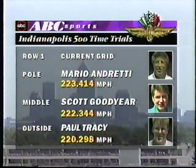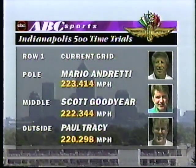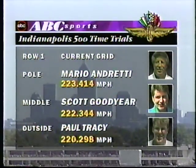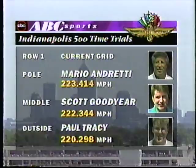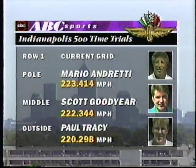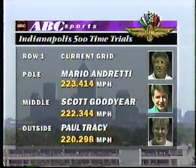The run for the pole continues at the Indianapolis Motor Speedway. Here's the way they are at the moment, with Mario Andretti on the pole, Scott Goodyear just qualifying alongside, Paul Tracy outside. The only other qualifier, there have been a number of wave-offs, is Danny Sullivan, who, of course, at the moment would be inside the second row. Let's go to the pits and Gary Gerald.